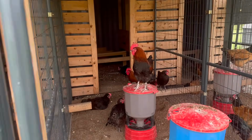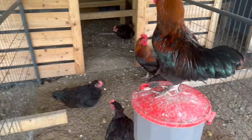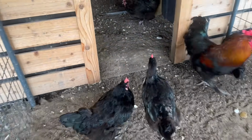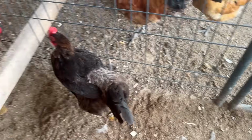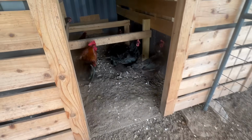All right, now on to our youngest black Copper Marans. These were hatched, not the boys, the girls were hatched July 27th of 2024. Now, you can tell that they're abused by their roosters, but they are actually growing their feathers back. Yeah, that's what happens. So I've recently changed out our roosters.